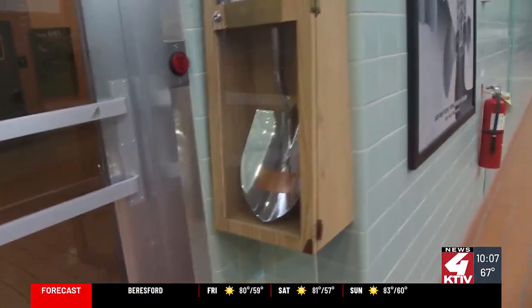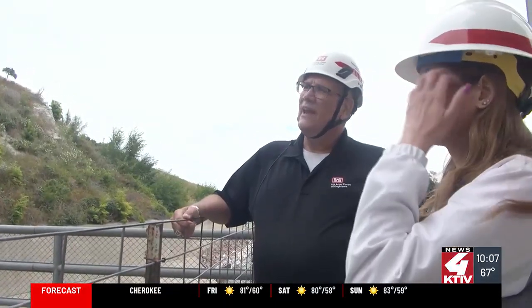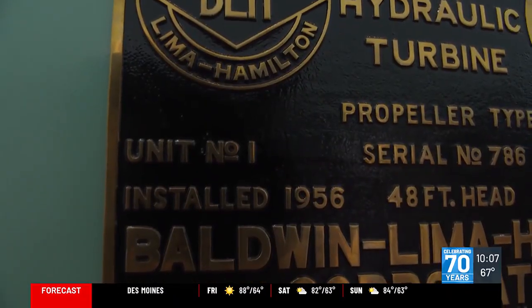Michael "Moose" Welch is the operations project manager with the U.S. Army Corps of Engineers at the Gavins Point project. The construction of this facility, he says, is a feat in engineering. They didn't have JLGs, they didn't have skid loaders. There was a lot more manual labor and smaller capacity equipment. They didn't have concrete pumping trucks.